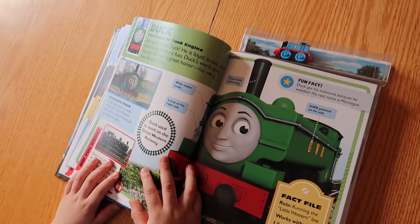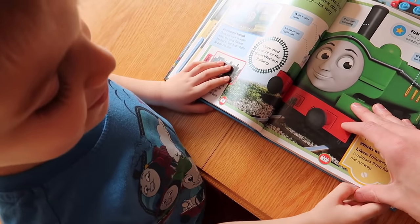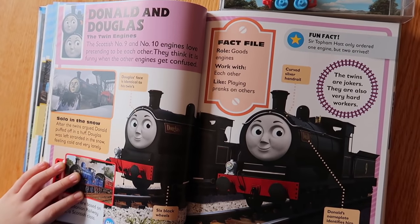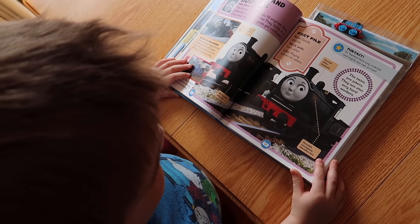And this is... Who is this guy? What's his name? I don't know. Do you recognize him? Duck. That's right. Yep, you got it. Duck. Yeah, like a little duck. Who are these guys? I don't know. They're all black. Do they look familiar to you? Yeah. What are their names? I don't know. That is Donald and Douglas.